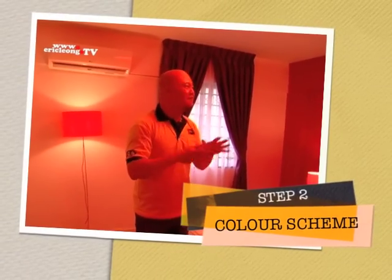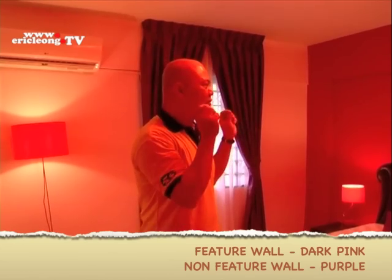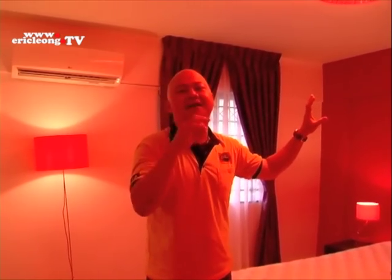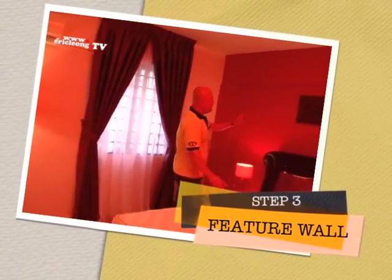Step number 2, the overall color scheme, alright? So you can see here in this bedroom, we are using purple as the main color scheme. But if you look at it carefully, actually it's a pink color, right? It's under the red family. Feature wall, step number 3. I selected this one at the bed headboard here.